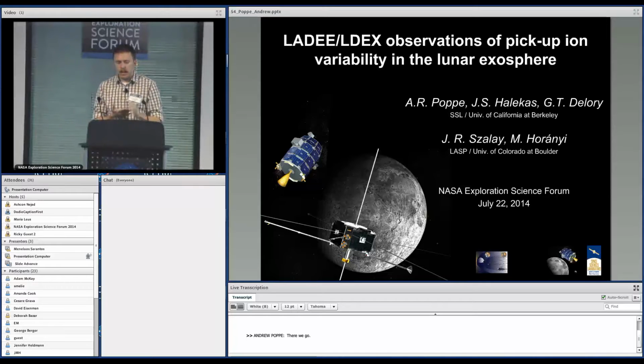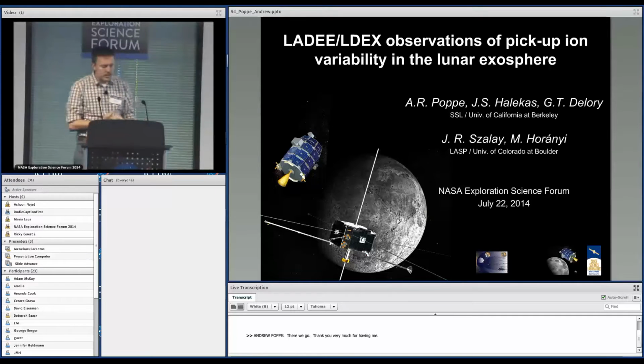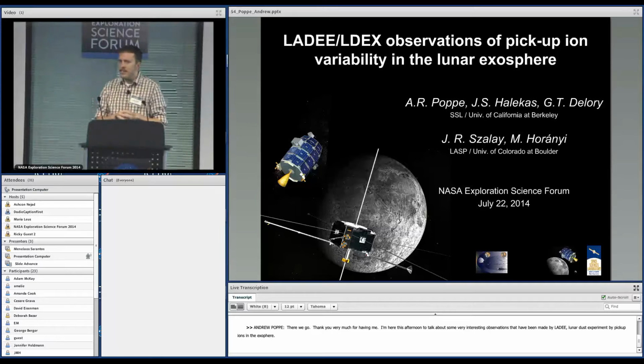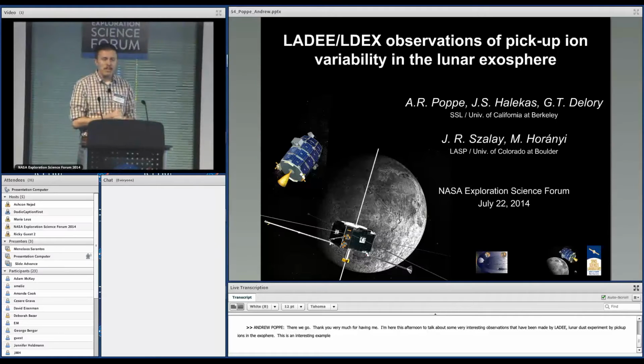I'm here this afternoon to talk about some very interesting observations that have been made by LDEX, the Lunar Dust Experiment, on board LADEE, of actually pickup ions in the exosphere. And this is an interesting example, what Jamie mentioned in his 2-minute talk about something you didn't intend to observe when you launch a spacecraft, but actually turns out to be a very interesting and worthwhile piece of science.